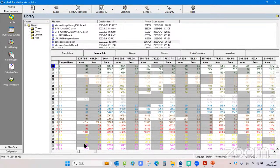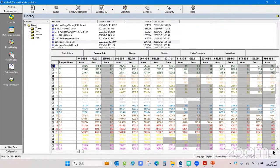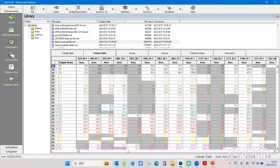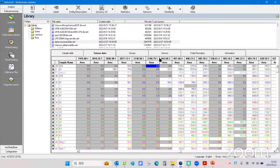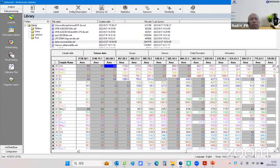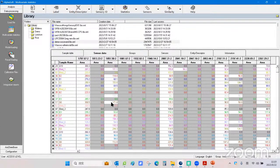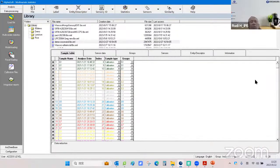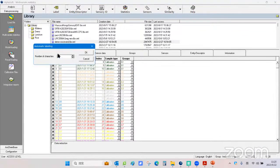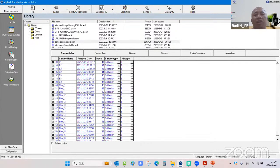So if we look at the table, we can find from the first peak until the last peak on the first column, and then the first peak on the second column, till the end. So this is the data matrix where the PCA is coming from. By default, all these data are selected. So this is how the PCA is coming from. Okay. Thank you very much.